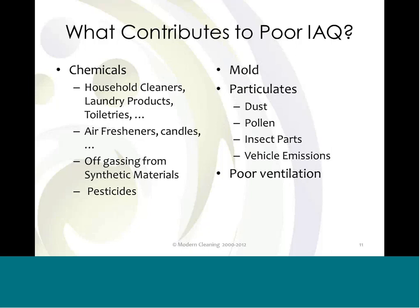It's funny, on the chemical side, some of the things that are actually contributing to poor indoor air quality are things that we do to ourselves. A lot of the air fresheners and candles that people are introducing into their homes, they're doing it with the idea of making the air better, but there's a lot of research out there that suggests oftentimes they're actually making the air worse, or less healthy.